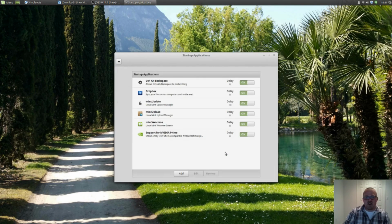But startup applications, this is super, super important. And I don't understand why there's support for NVIDIA Prime. I don't have an NVIDIA graphics card. Anyway, this is super important. Because you know what I've done at my work? We needed this display to populate and show, it's a product called PRTG. It shows our network information. We have this little NUC that we put on the back.